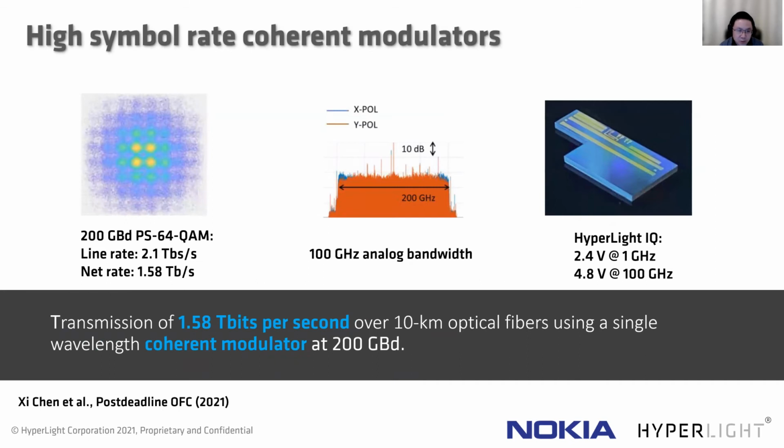This can also be used for coherent, just like its predecessor, bulk lithium-niobate, because of the excellent linearity. And now the low drive voltage is going to help a lot when the analog bandwidth goes higher. So here in this case, we went all the way up to 100 gigahertz with 200 gigabaud transmission for coherent, with a net data rate of 1.58 terabits per second.